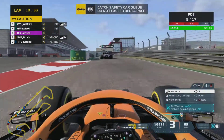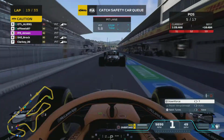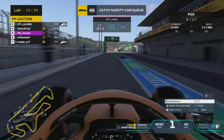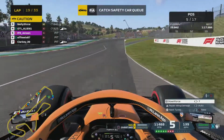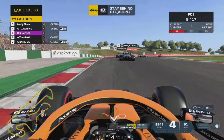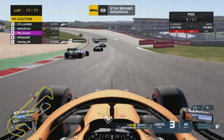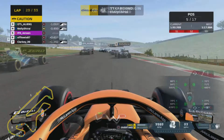You see he backs off quite a bit, trying to limit his deficit in the pits, but it's not going to do him much as we're going to get out ahead of him. We're going to wait a little bit for the couple of cars ahead, but we come out in P5. We only lose 1 position to Nelly, who stayed out on the mediums, but in the end we lost out 4 positions. Of course, they were on the alternate strategy, having to do 1 less stop in the race so far. But there you see Chris AI hitting Nelly, gave Nelly a 5-second penalty, and he lost a position as well.